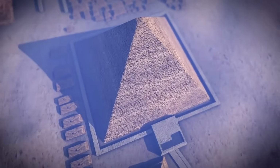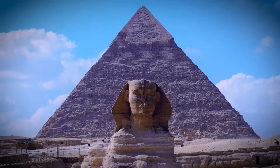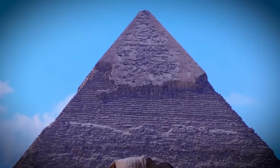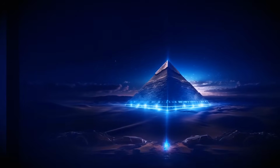Another team of scientists decided to take another shot at scanning this newfound void. According to them, the Great Pyramid of Giza is a pioneer in the pyramid game. It used a technique called chevron to cover internal structures and keep them from collapsing.